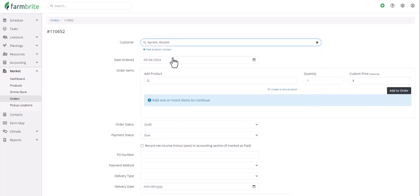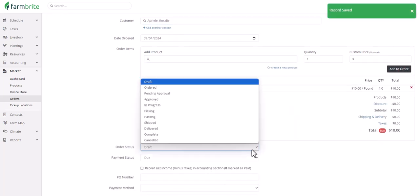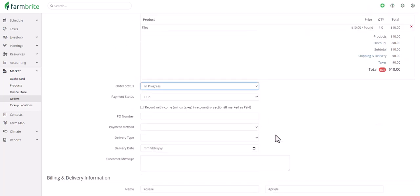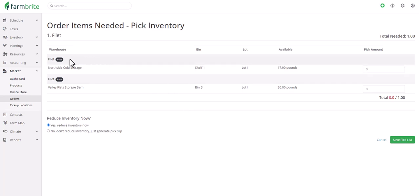We've also made enhancements to picking orders, so let's add a product, set our status, and then save and pick. You'll now see your inventory item variety types when picking products from your inventory. That makes it easier to select the right product for the order and to keep accurate inventory numbers.